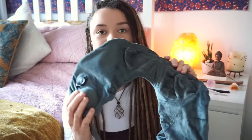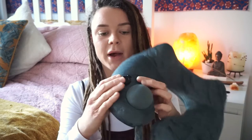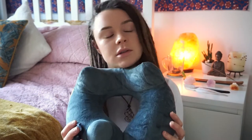But the great thing about this one is you can pump it up yourself. So if you unpop this little bit here and there's a button here, you just pump until it blows the whole thing up. Once it's pumped up, you just pop this little bit back on here, and that is the shape of the neck pillow. The reason I went for this neck pillow is because of this section here, which supports the sides of your neck. So if you fell to one side, it does still support your neck and you don't get sore.